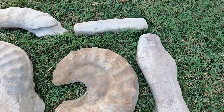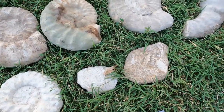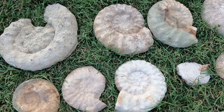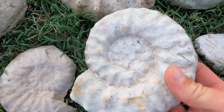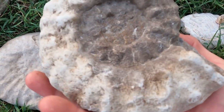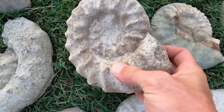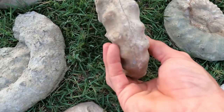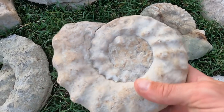A couple of the rounded fossils that are almost like a stem of a plant. And quite a few smaller ammonites this trip. Very pleased with these. This one has some amazing detail. Too bad it chipped off right there on that end, but it's still a good one. And this one here, probably the next best one, except for that crack. Man, that just keeps going and going. That's a big crack. But yeah, that's a cool ammonite.